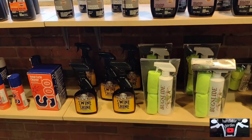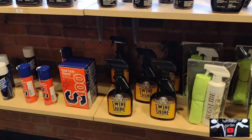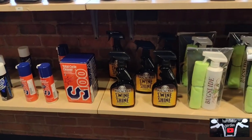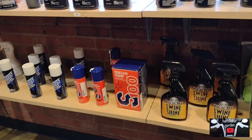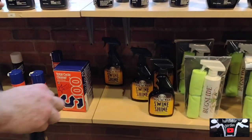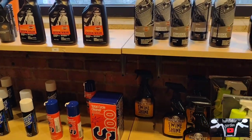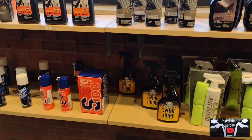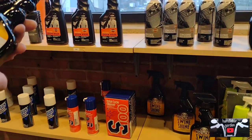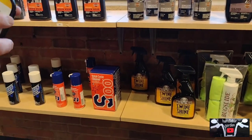There's some Buck Slide. I like it real well. Swine Shine. I've not tried that before. Well, Buck Slide works awful good. Yeah, the S100 works good too. That's some really good stuff. Yep. There's some Quick Wash. It looks like it's a lot like that Meguiar's. Yep, $12. It's not bad on that. Shake well before you use it. Shake it, baby, shake it.